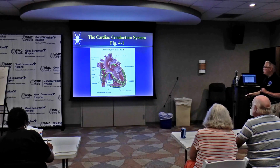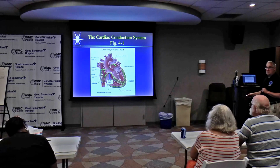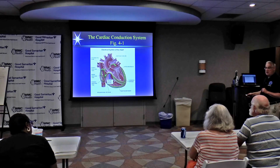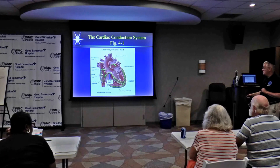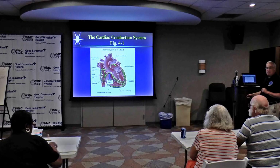So when the heart depolarizes, typically what happens? The atriums push blood down to the ventricles, and the ventricles pump blood out to where it needs to go, okay? So both atriums are going to fire. That's going to give you your SA node, okay? The impulse is going to come down to this little area right over here called your atrioventricular node. This is your backup pacemaker.